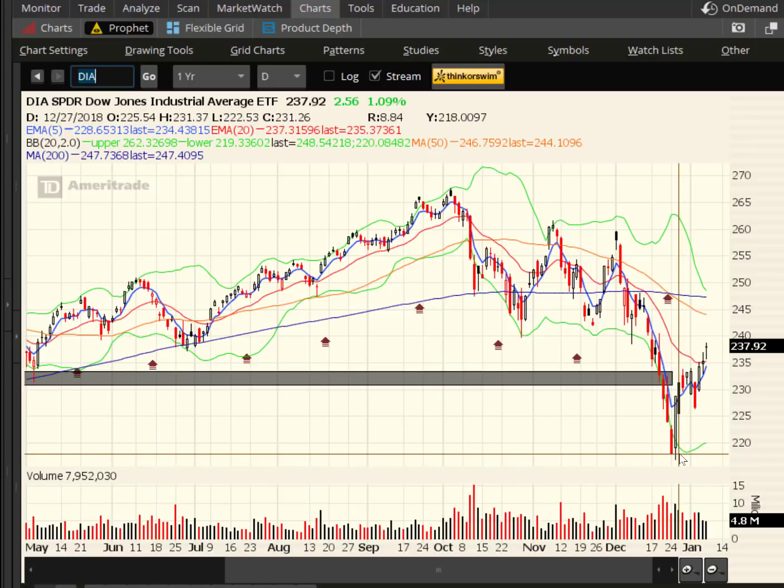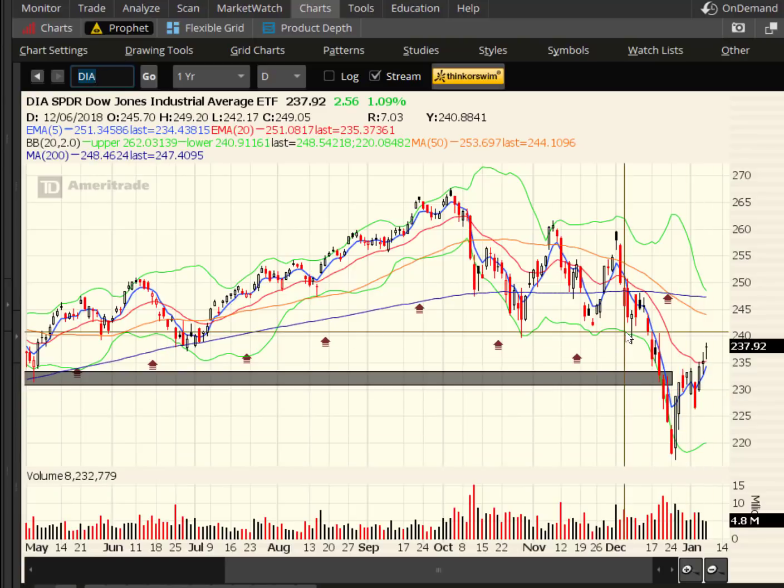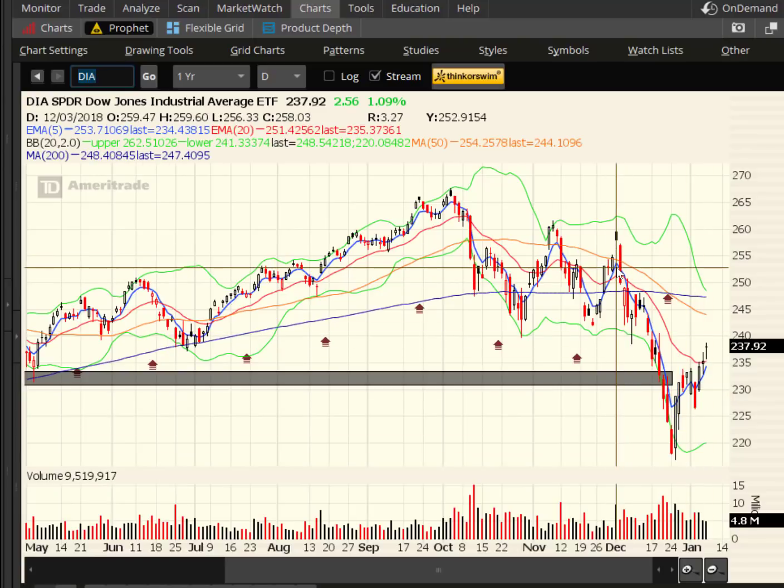This is still a weak bounce, or I should say it's still a bounce. It has not gotten back at least into this trading range yet. Overall, short-term bullish because we're above the 5 and the 20, but still caution.